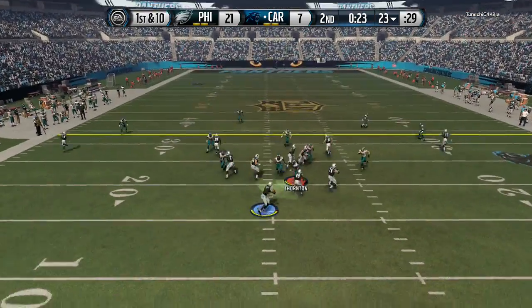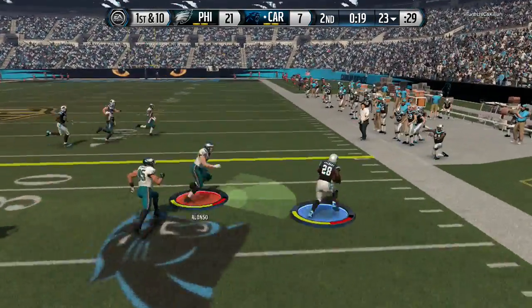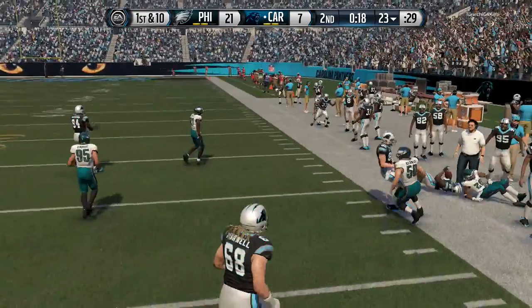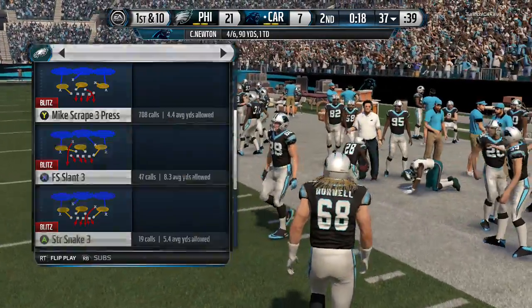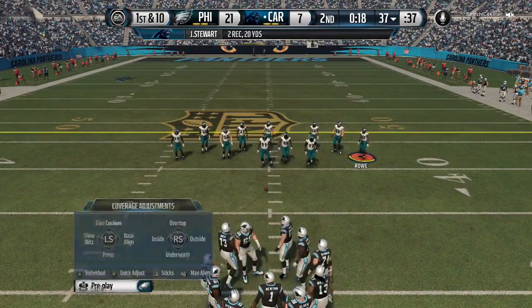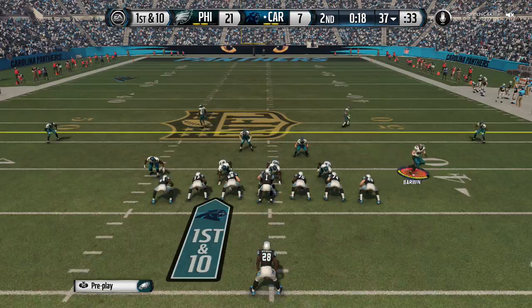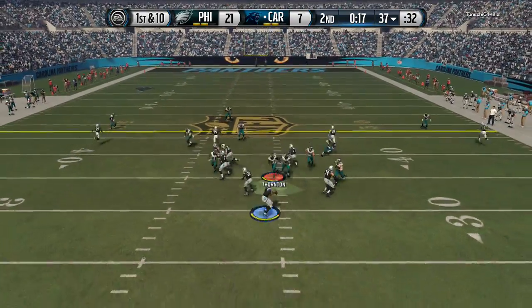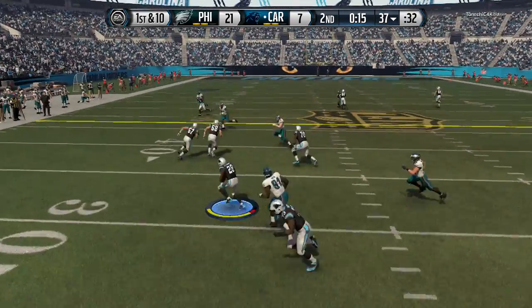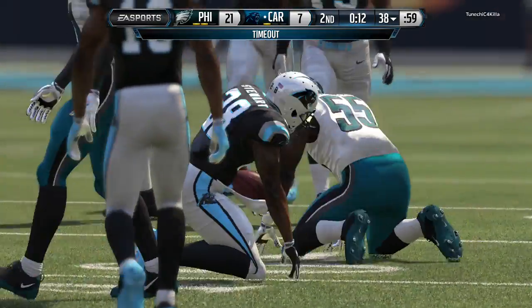Stewart lined up in the backfield. Stewart's the receiver on the screen. Nice job that time by the runner. Gets out of bounds after the play. You got under 2 minutes, and you need to stop the clock, so he gets it done. They bring in the extra tight end. First down at the 37. Stewart's tackled down at the 38.